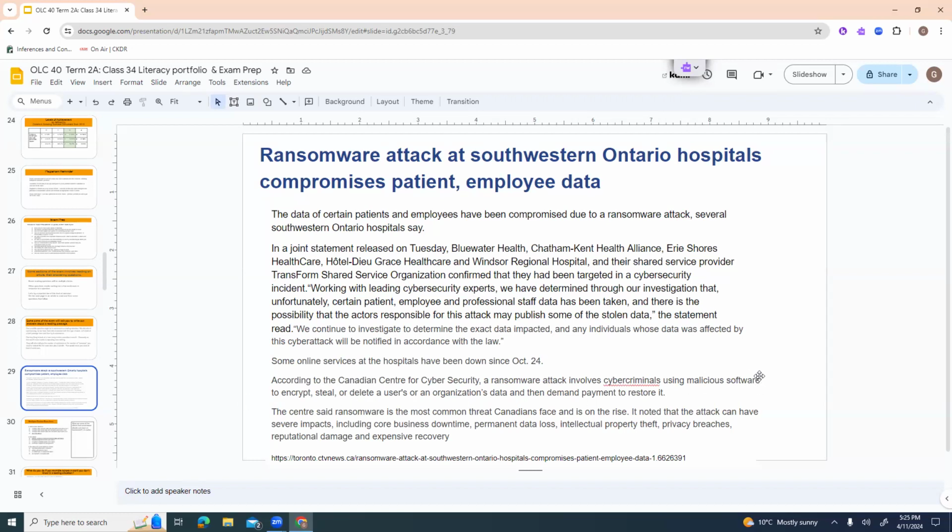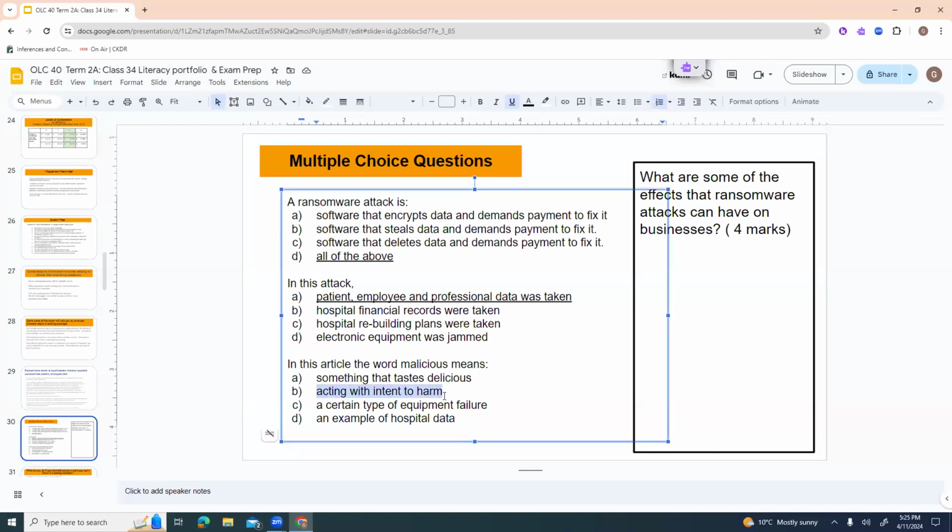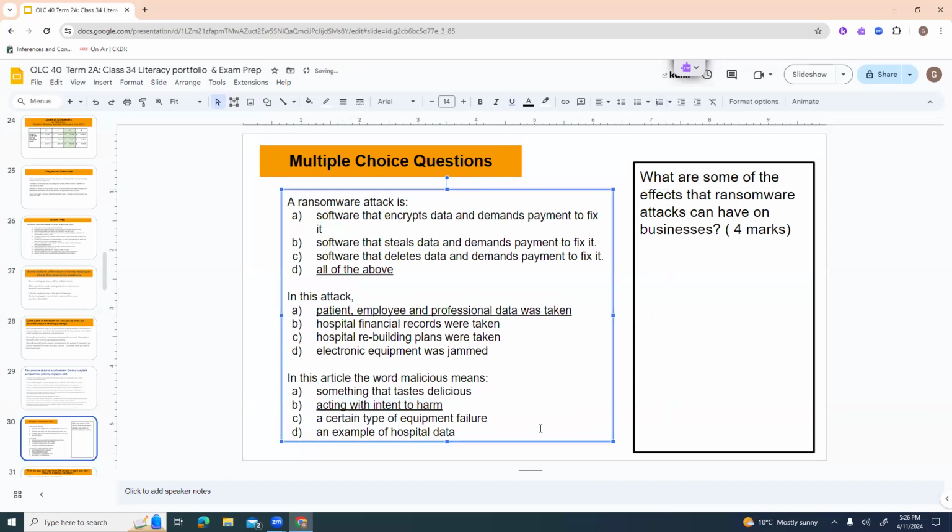Software by itself just means like a computer program. The fact that they're describing it as malicious makes me think of something bad. Okay. So if I use the word bad, is that going to match one of those possibilities? Delicious, no. Acting with intent to harm. Well, that would work for bad. So I'm going to use that as my possible answer. Equipment failure doesn't make sense because it wouldn't be an adjective that describes software. Hospital data is a thing. It also couldn't be used as an adjective to describe software. Okay, so that answers my multiple choice questions.